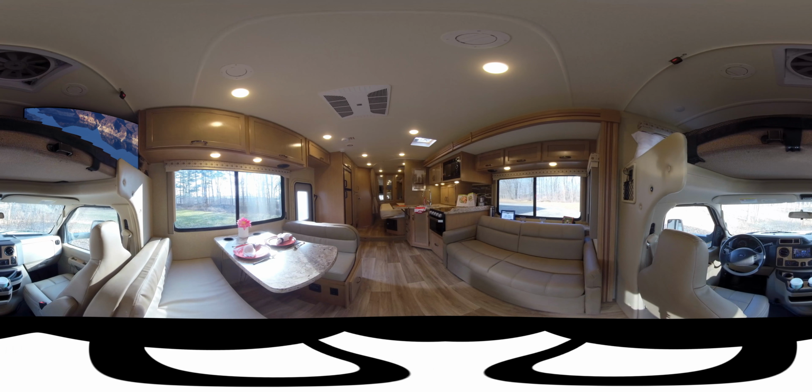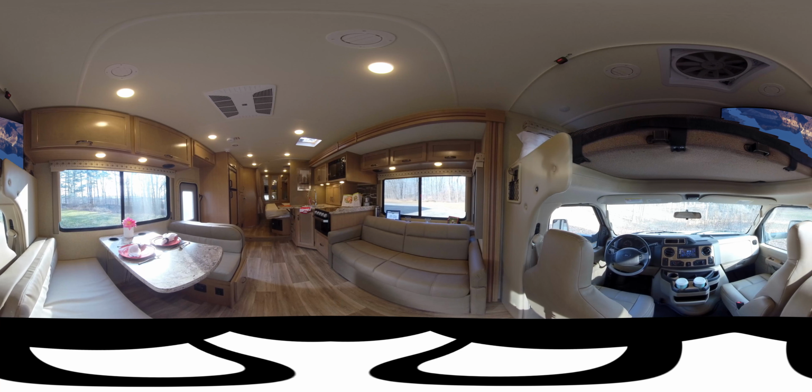Take a spin across the 27R, and on this side you have your sofa. Go ahead, have a seat. You'll love having this shelf with drink holders back here, and the pop-up outlet is great for keeping your devices charged. This sofa also makes into a bed when you are ready to call it a day.